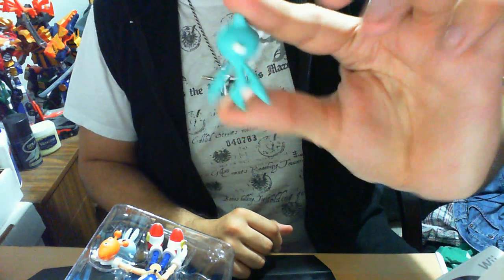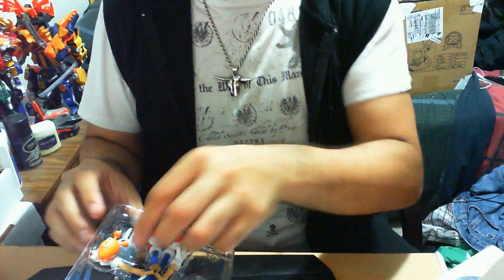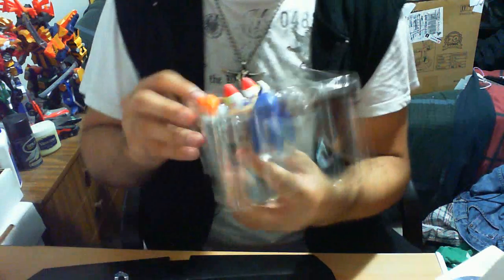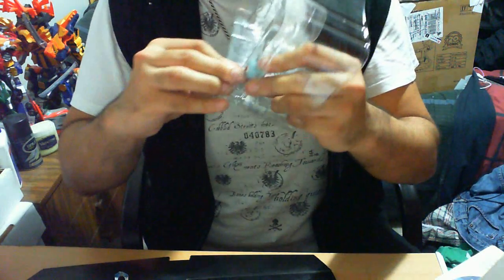And you have obviously the back end. You have this little pivot point that's coming out there. I will explain that shortly. I'm just going to show you all the wisps first. It isn't too much of a crazy gimmick, to be honest, but it's there nonetheless. Put Sonic aside for now. Grab the other wisp.